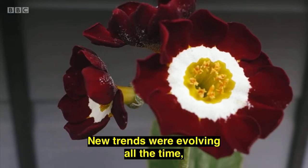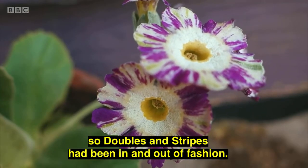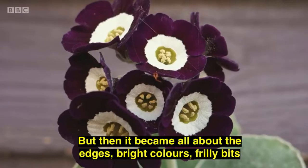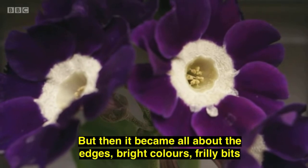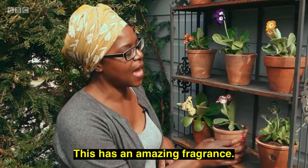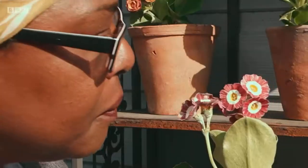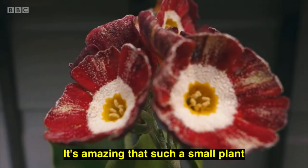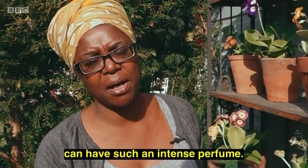New trends were evolving all the time, so doubles and stripes had been in and out of fashion. But then it became all about the edges, bright colours, frilly bits, and even scent. This has an amazing fragrance. It's called Blush Baby. It smells heavenly.